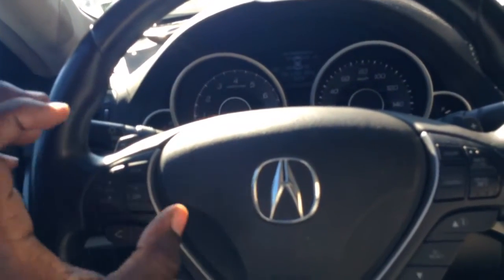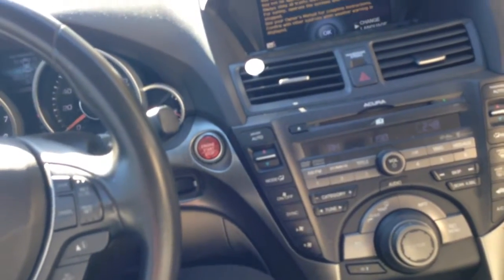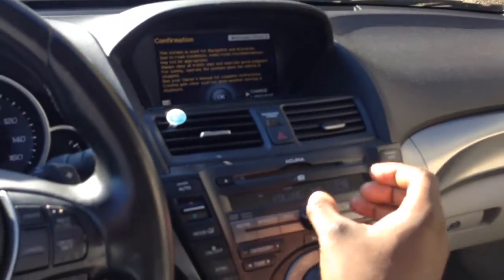But, see, that was one thing that got me about Honda back when they first made these cars. Now, they've changed it now that they have multiple screens and everything. They make it harder to figure out. I think where you push info. Yeah, if you push info, I think somewhere here it tells you exactly how many miles are on the car. But it's very confusing. That's one thing I never liked about Honda, how confusing everything was.